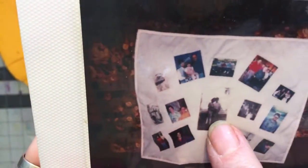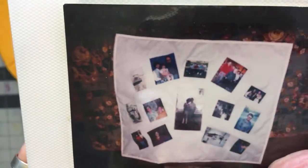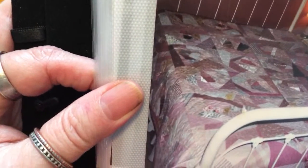This was a commissioned piece. They gave me the pictures. I put them on there. Gave them the pictures back. This was a commissioned piece. And do you think I can remember who I made that for? I have not a clue who the pink quilt went to. I was so stressed out back then. I quilted that whole thing.